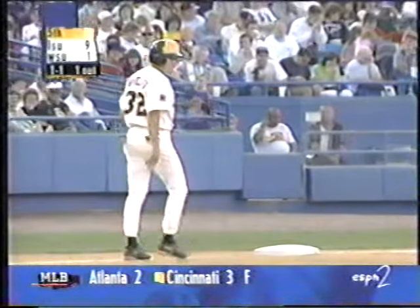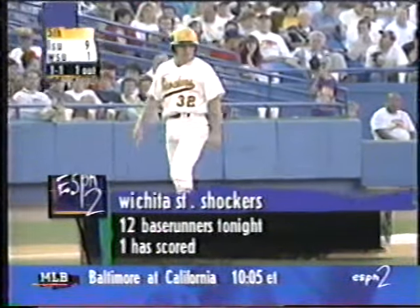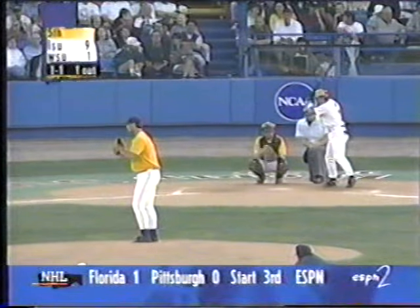Missed with that one, 1-1. 12 base runners tonight for the Shockers, and only one has been able to cross the plate. They have had their opportunities.